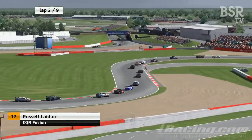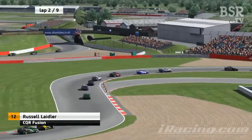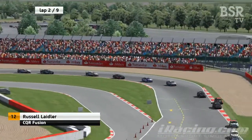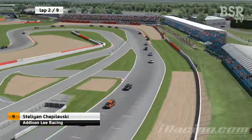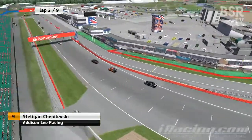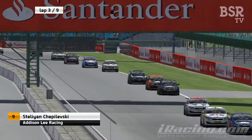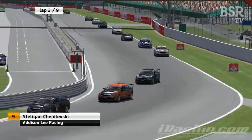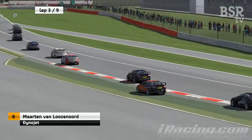David Wright passed Adam Terry as well. David Wright up to 4th position then. Laidler currently running in 12th for CQR Fusion. He has Richard Wilde just in front of him. Chepalevsky is now in 9th, not really showing any kind of forward momentum in the field. He's got Lozenord in front of him and Field in front of him as well. Lozenord getting very, very close to the back of that 888 car.